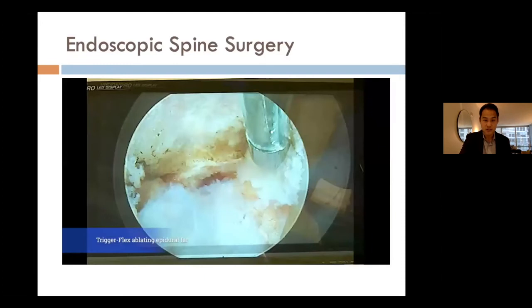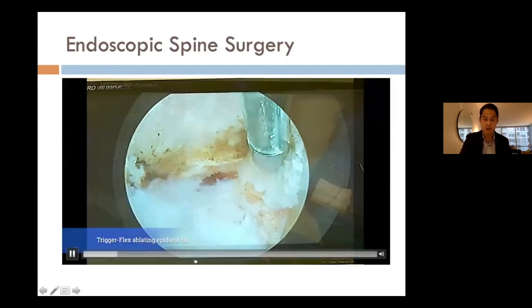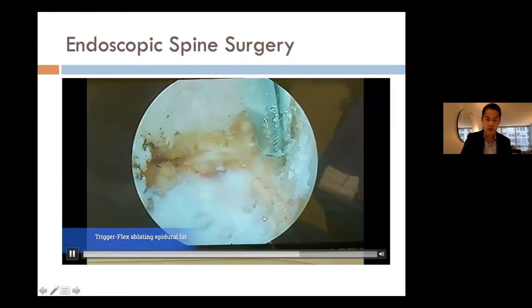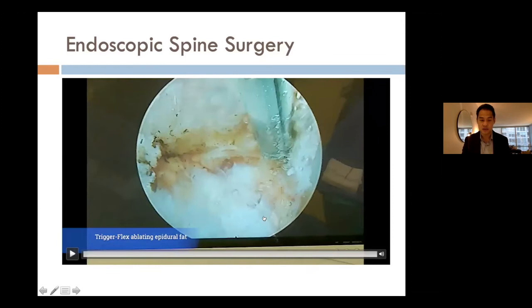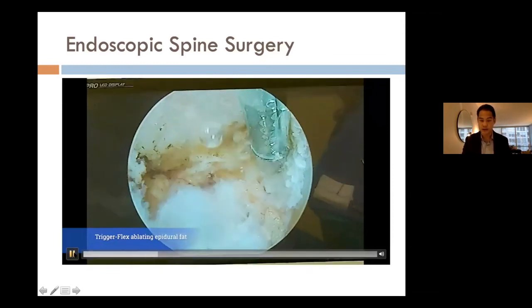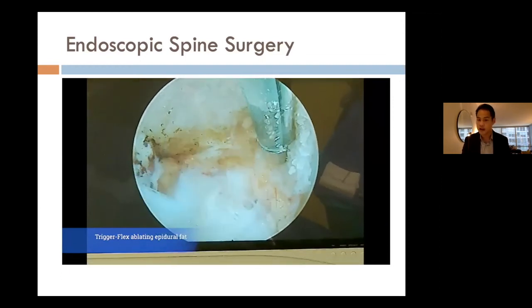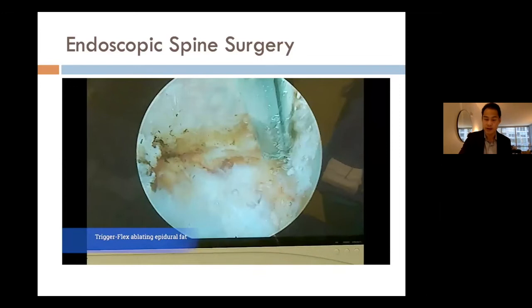This is a video, if this will work, of what we see as we're working in the operating room. So here, we're actually able to remove the bone and some of the soft tissue that's surrounding the nerve, and we're able to do it looking at it directly. And this was done through an incision that was no larger than a dime. Your wound can be covered up with a Band-Aid.